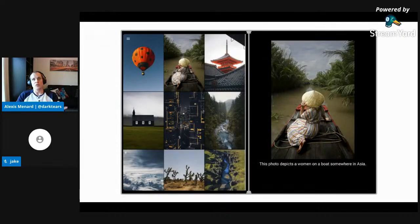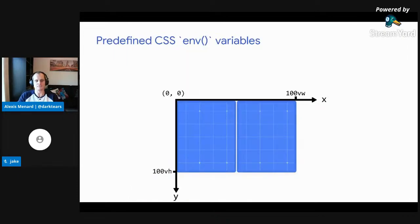So we know the posture, right? We're going to tell you how it's being used, if it's single fold, horizontal, vertical, and then you can relay out according to that. But you still need more information to know how big each of the segments, each side, is. Plus, you need to know the width and the height of the hinge, right? So for that, the standards are adding new environment variables.